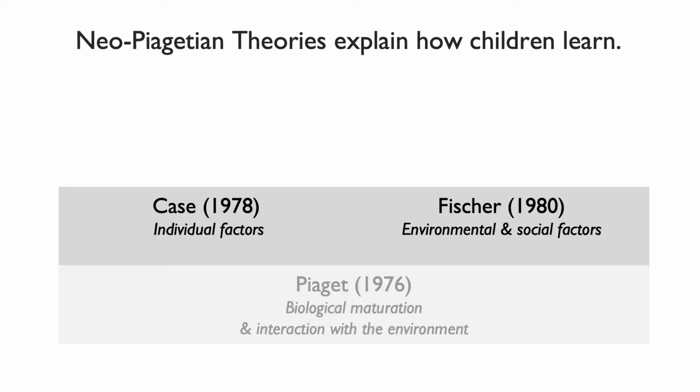Now, Case and Fischer are the first set of the neo-Piagetian theorists. They both argue that development in children is not a straight progression through different stages and is not directly tied to age. Case argued that individual factors drive development, but Fischer argued that environmental and social factors drive development. In this study, we focus on reading and math proficiency, which are individual factors, but acknowledge that environmental and social factors can also have an influence.